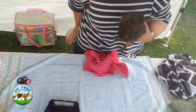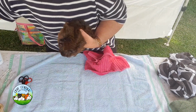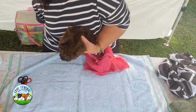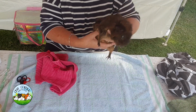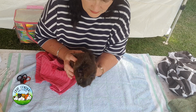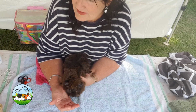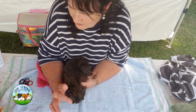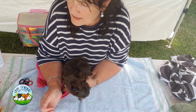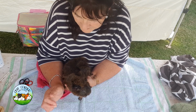So this is Bear. How old is Bear? 5.5. Okay. How often do you have the cyst drained by a vet? It's been done twice. And how long between visits? About a year.